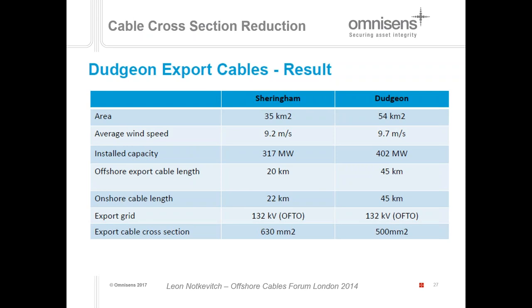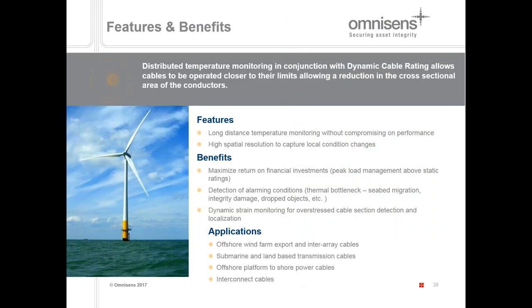So this is significant amounts of money. But not only that, as I mentioned, they could also significantly reduce any kind of risks, and then mitigate that as well. So as a final slide for the power cable focus of our talk today, these are some of the features and the benefits that you get.